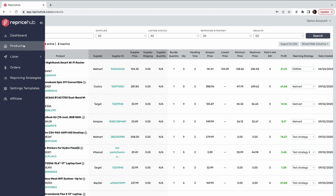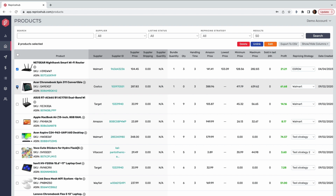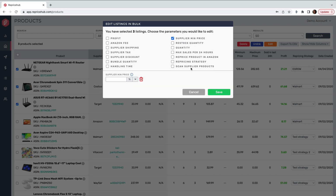So here we are in the products dashboard, and what I want to show you is, let's say that you have many products. What you can do is you can edit them in bulk, and the options that you have in your lister when you first list these items, you can actually edit them anytime, and in bulk, especially once you have many products, this becomes a very useful feature. So let's say you want to change the supplier minimum price. Well, you can do that and just save that, and it will update that setting for all the items.